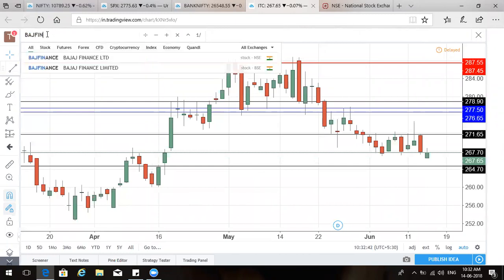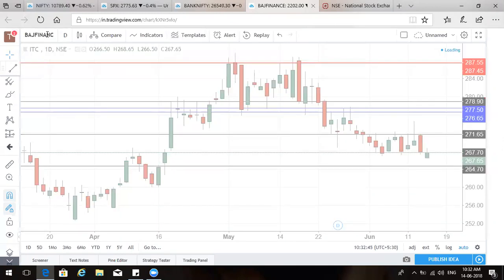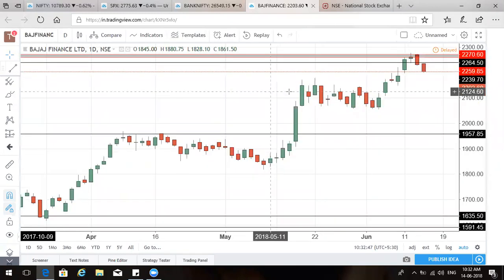Bajaj Finance is a stock which has been running very, very high. Now try to understand, the earnings were very good.